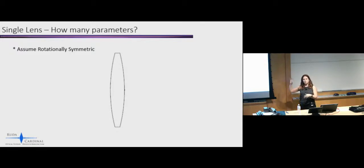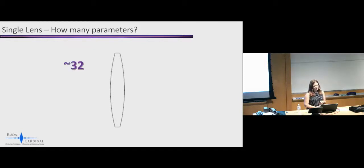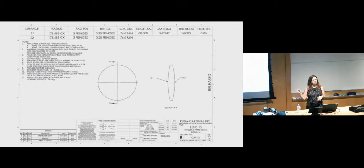How many parameters do you think are necessary to describe this lens to the manufacturer? 5? 200? Somewhere about 32 parameters, which includes parameters of the lens and tolerances of it, are necessary to get what you want. If you look at it, you think, okay, all I need is 2 radii and a CT and the material. So that's like 4, right? It's not enough. So we're going to be talking about some of those parameters and what manufacturers want to see in those parameters. This is what a final optical print may look like. You have to take that single lens that you made and make it into something like this to give it to the manufacturer so you can get a piece of glass back.